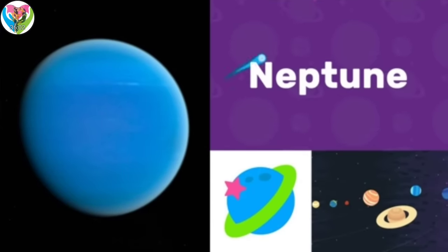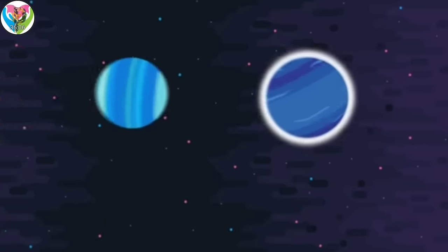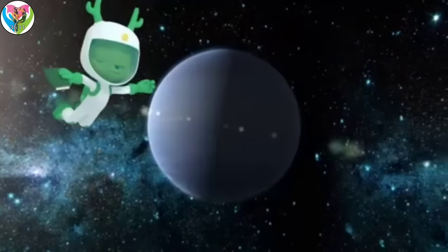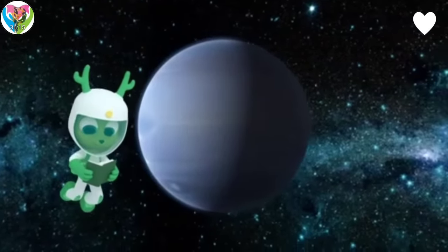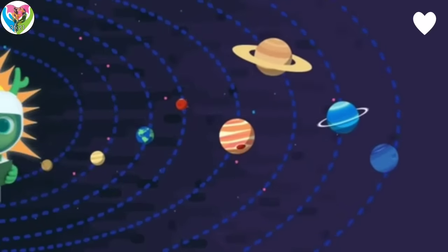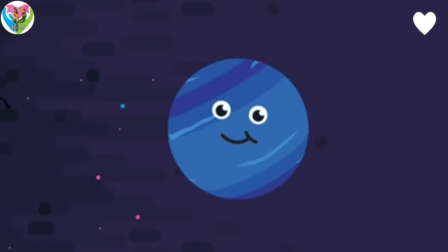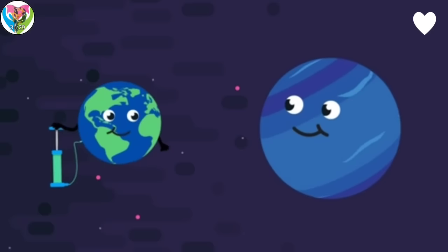Neptune. Neptune is the eighth planet from the sun in our solar system. That's the planet Neptune. I'm reading about it in my book. Neptune is the furthest planet from the sun in our solar system. It's so far that it took scientists some time to spot it. But Neptune is very big, nearly four times bigger than the Earth.